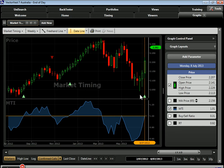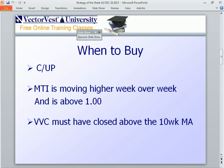We have been watching the market. We've been moving up on a weekly basis. We've been watching our MTI move higher. And finally, on July the 8th, we also receive a confirmed up. Armed with this information, let's take a look at some of the parameters by which we'll choose when to buy.